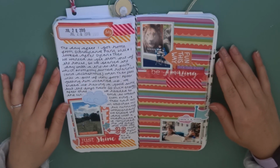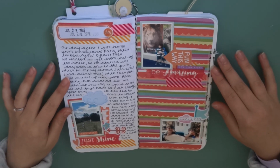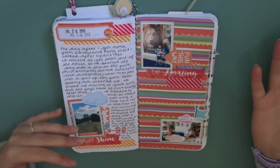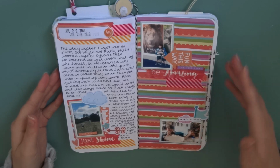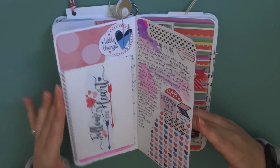Next we have a page without watercolour. Wow, what a miracle. It's the first one without watercolour in a little while. But again it's that same formula of just having one page as almost like a scrapbook layout, and then the other page is where I do the majority of my journaling. Again it's a Lollipop page. I didn't realise that they were like all Lollipop pages.